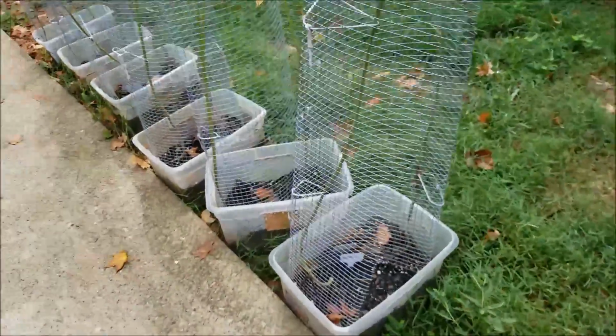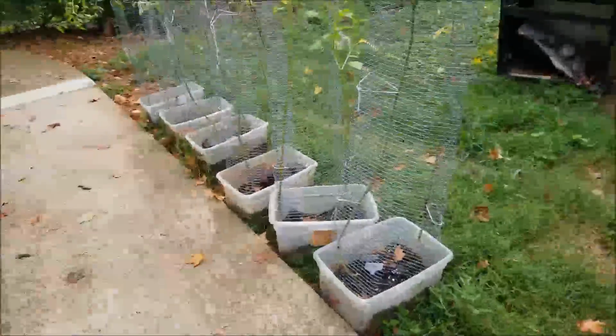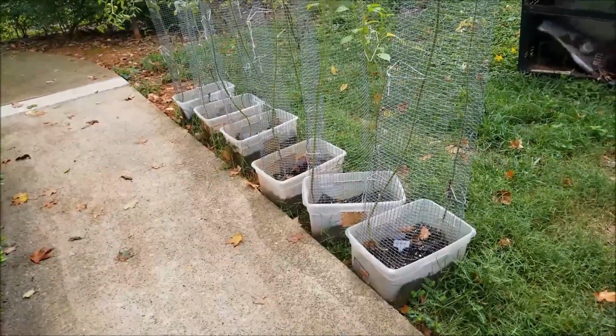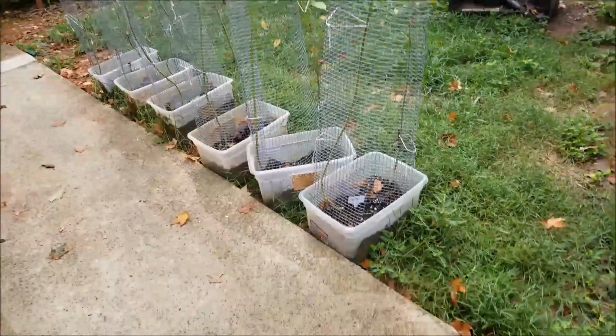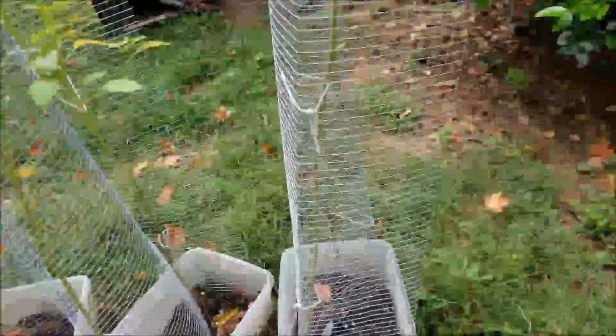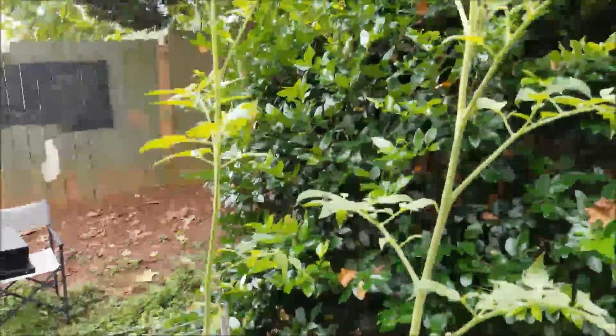But let's take a look at our tomatoes. You'll notice that my peppers are missing. I will be showing you those in a little bit. They're all still on the porch because of the weather, and you can hear the banging from people doing some work on a house.